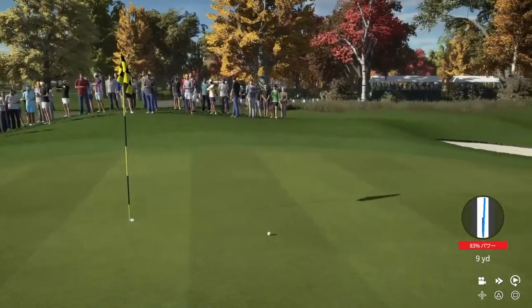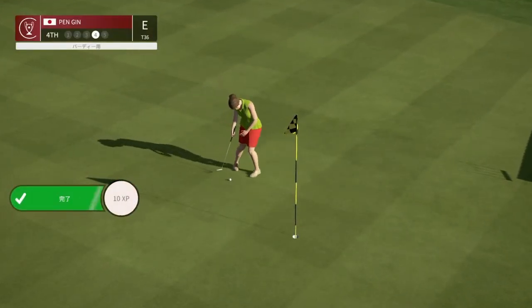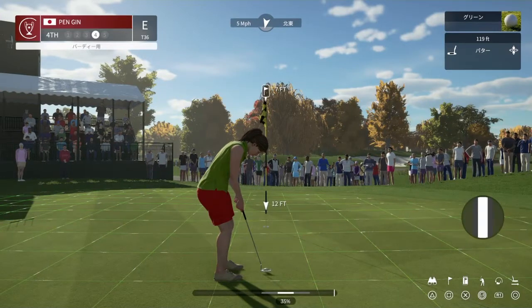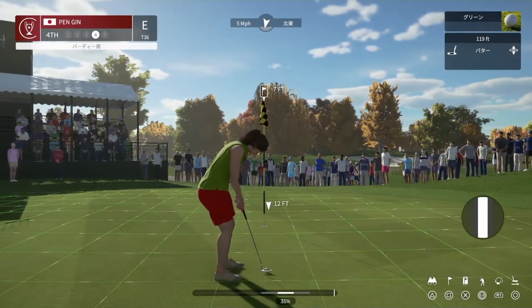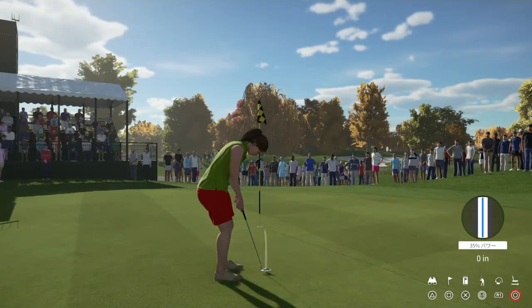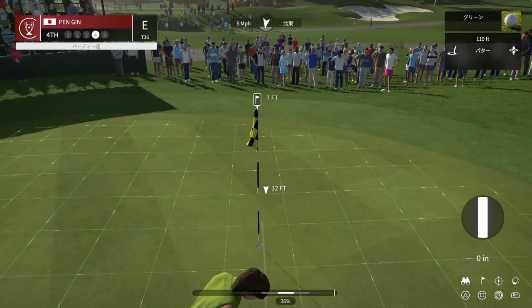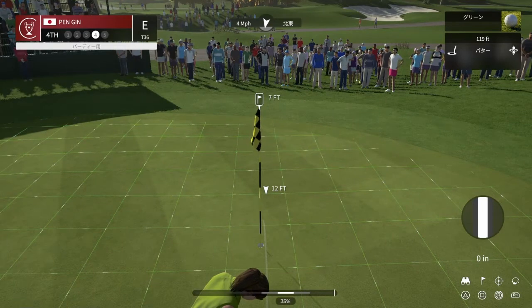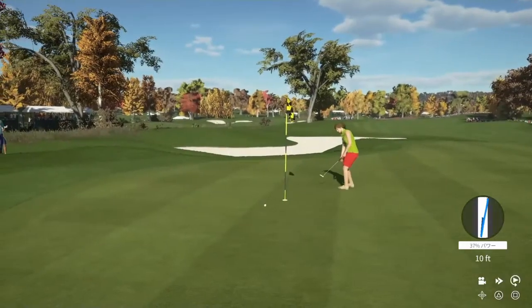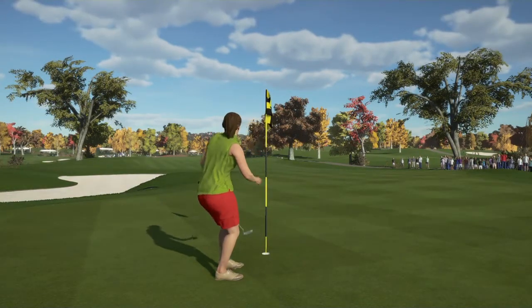Wow, that almost went in the hole. 7 feet to the cup. Right by the hole. 3 feet to go here to the hole. And the putt drops, and we're moving on.